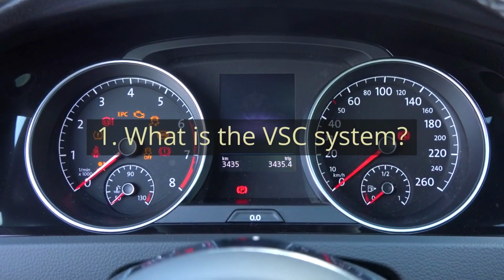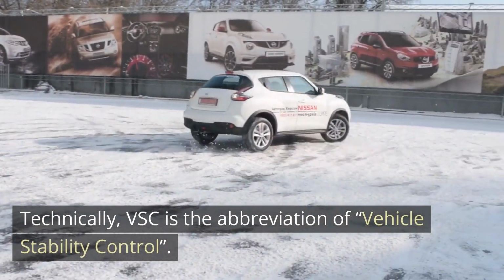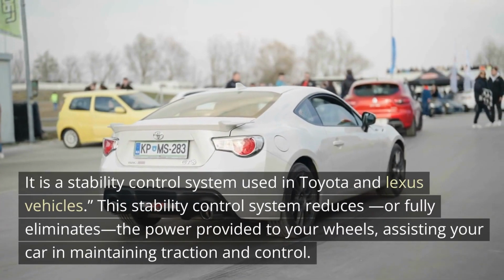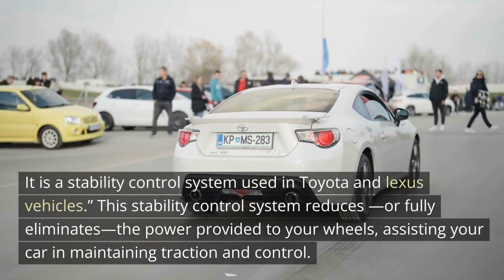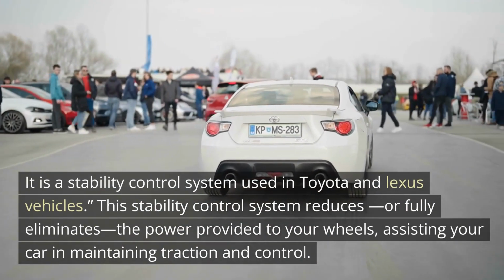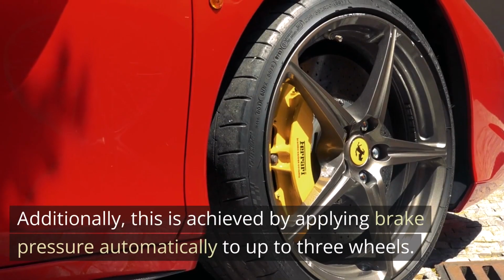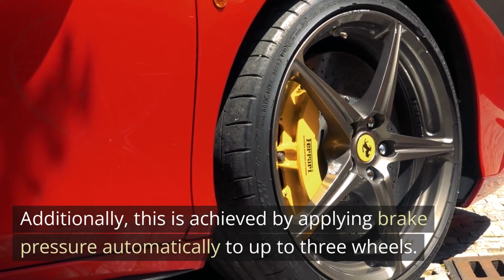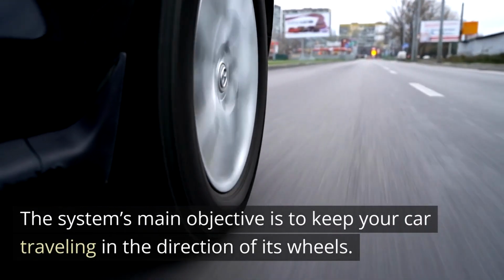1. What is the VSC system? Technically, VSC is the abbreviation of Vehicle Stability Control. It is a stability control system used in Toyota and Lexus vehicles. This stability control system reduces or fully eliminates the power provided to your wheels, assisting your car in maintaining traction and control. Additionally, this is achieved by applying brake pressure automatically to up to 3 wheels. The system's main objective is to keep your car traveling in the direction of its wheels.